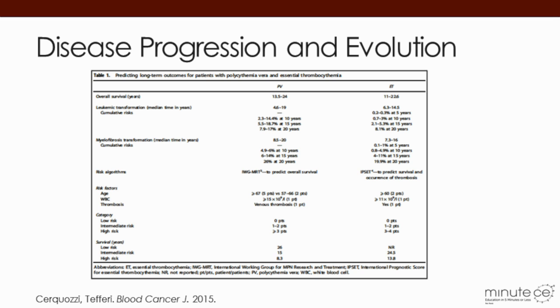We know from several studies that patients with polycythemia vera are at risk of having disease progression and evolution. Patients may transform from polycythemia directly to acute myeloid leukemia. As well, patients are at risk for transformation into myelofibrosis. The median time for leukemic transformation is approximately 4.6 to 19 years, whereas for myelofibrosis it ranges between 8.5 to 20 years.